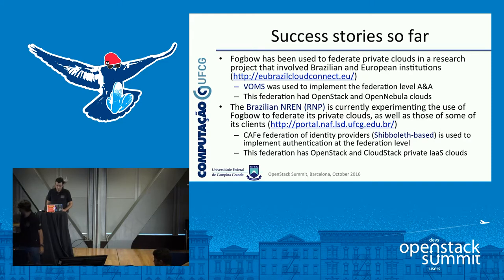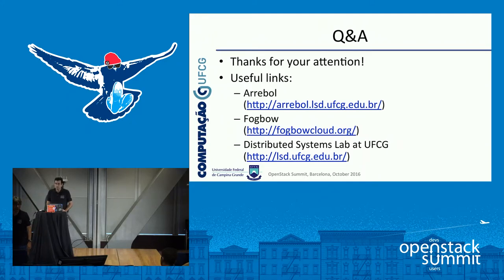Another case that we are currently deploying in Brazil is with the Brazilian NREN. The idea is to federate clouds in several institutions across the country. And these clouds use at least three different flavors of orchestrators, CloudStack and OpenStack being two of them. We are using, as I said before, a federation called CAFE for the identity provision at the federation level. And this was the cloud that we used in the demos that we showed before. And I think I conclude the talk with that, and I'm open to questions if you have any.